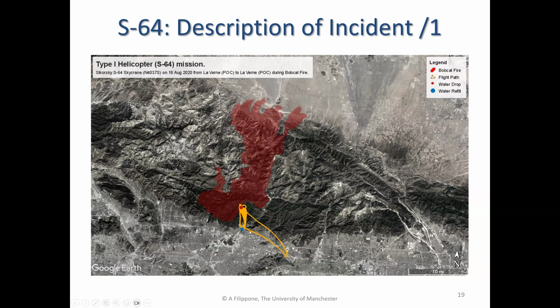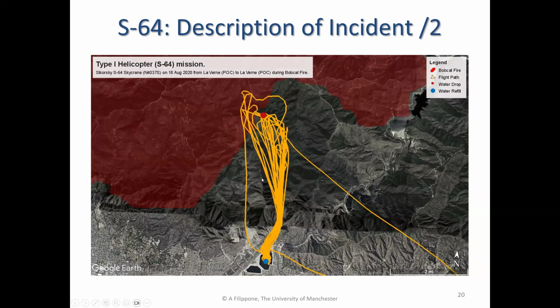So the yellow lines, which you can distinguish very, very little here in this case, is the operations of the aircraft. We estimated where the water drop occurred, and the water refill. So you can zoom here on the map. In fact, I'll show you in better detail, which is this one here.